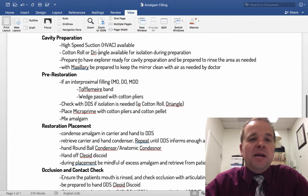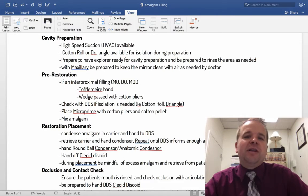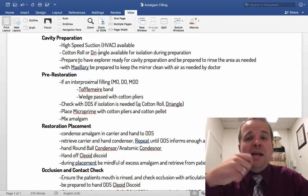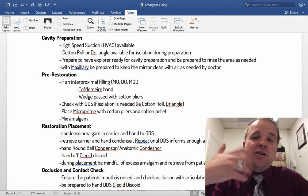But I would be dishonest if I told you I've never done that before. So that's why I like to use dry angles a lot. Then you'll just make sure that once the drilling is kind of completed, they'll use the high speed and you'll use the suction, and the water in there usually cleans it out at the same time. But sometimes you'll like to air dry it.